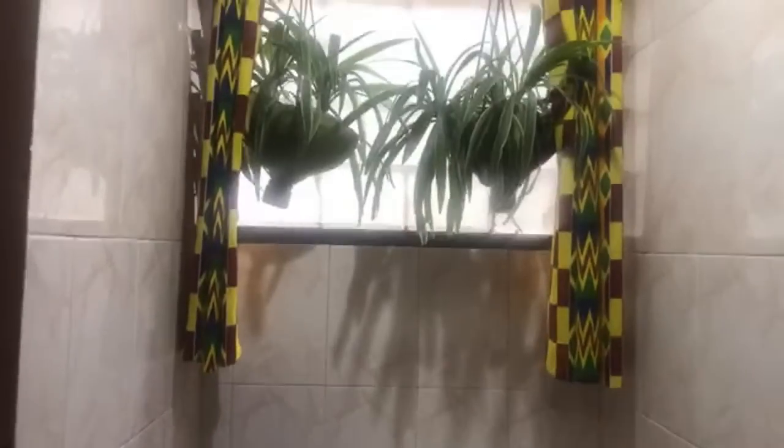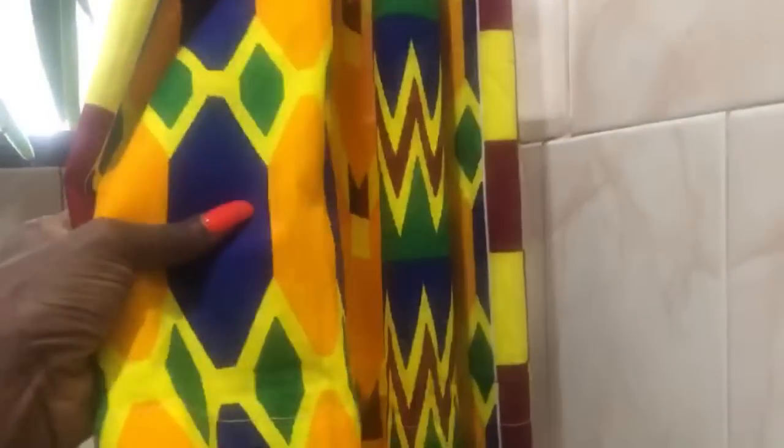Now this is the curtains I already had. With everything I do, I want to do two sets of curtains, so when I get bored, I can switch it up. This is the curtains that were already in here, beautiful African fabric. But unfortunately, because of the plants, you can't even see the orange. You can't really see the blue. You can see the red and the yellow, which is great, and the green.